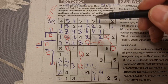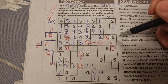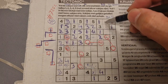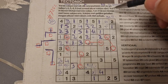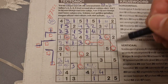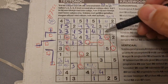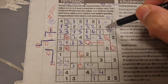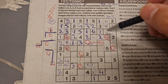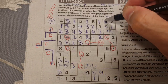Alright. This box can be a 4. So no. Let me finish here. 2 numbers left in this area for numbers 4 and 5. 4 and 5. Okay. These 2 boxes can be a 5. So the 5 could be here, could be there. Now we have a double 5 here. That means that this box can't be 5 anymore. If I place a 5 here, I cannot fill any 5 in one of those 2 boxes. So the only place left for the 5 in this area should be there.